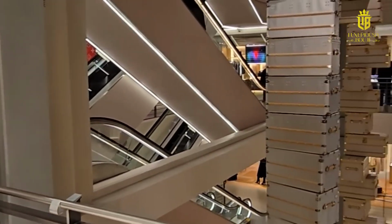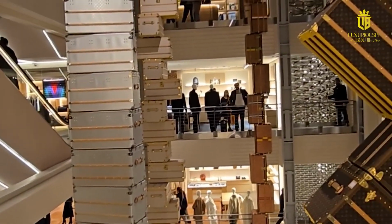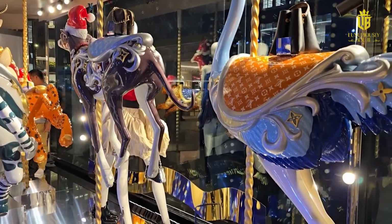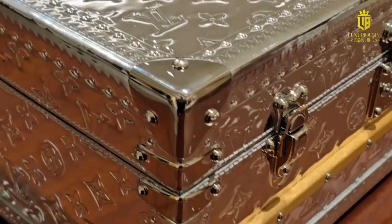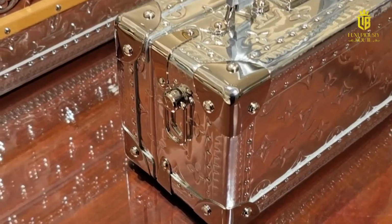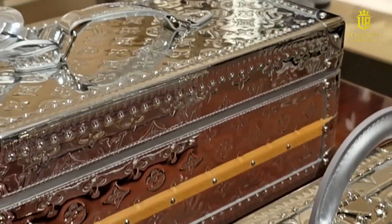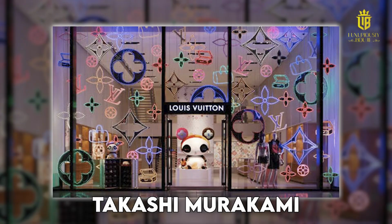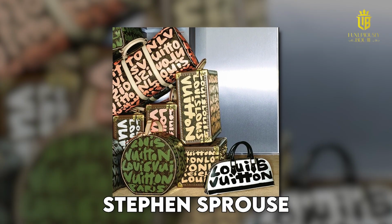They also curated 5 installations that you can check out at each elevator entry. These installations serve as pieces of art and mini museums. These installations are full of mirrored bags stacked like bricks and flanked by murals of patterns designed by Vuitton collaborators, including Richard Prince, Yayoi Kusama, Supreme, Takashi Murakami, and Steven Sprouse.